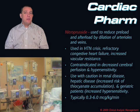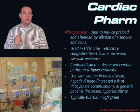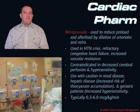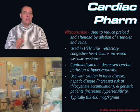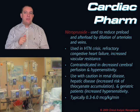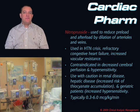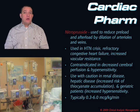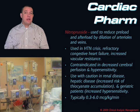A lot of times people are impatient, and so they go up on the nipride, nothing happens, so they go up again and nothing happens, so they go up again, and lo and behold, the patient's blood pressure tanks. Well, if we take our time and we titrate it slowly, we'll avoid those bad effects. Also remember that even if you're titrating slowly, sometimes patients just have a threshold where you're titrating and nothing's happening, and then boom, all of a sudden their blood pressure falls. If that occurs, then all you want to do is slowly titrate your nipride back down. Don't shut it off, just titrate it slowly back down.